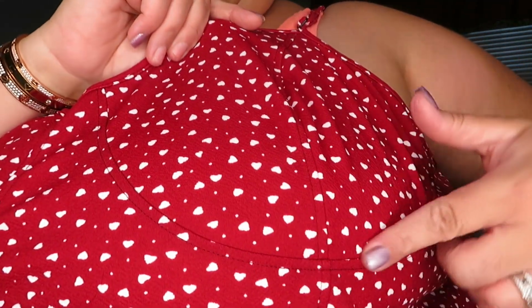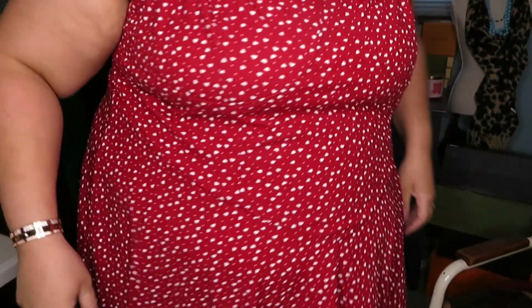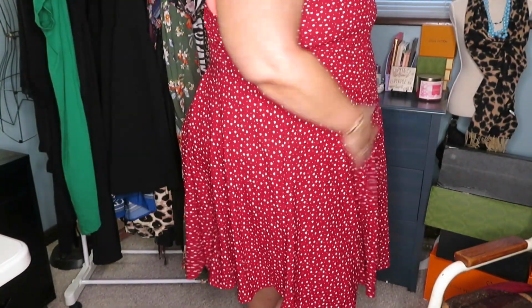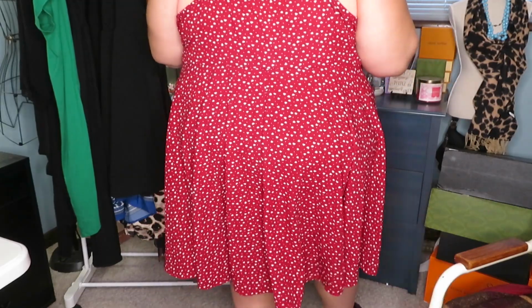And let me show you guys the length. Now I'm a little confused. So it has like this little lining kind of right here. I don't know if you guys can see that line, but I don't know if your boobs are supposed to fit in there or what. It does have a little line right here as well, where it would kind of remind you of that triangle tank top that cuts off. Anyway, super comfortable. So down here, this is the side, the back.